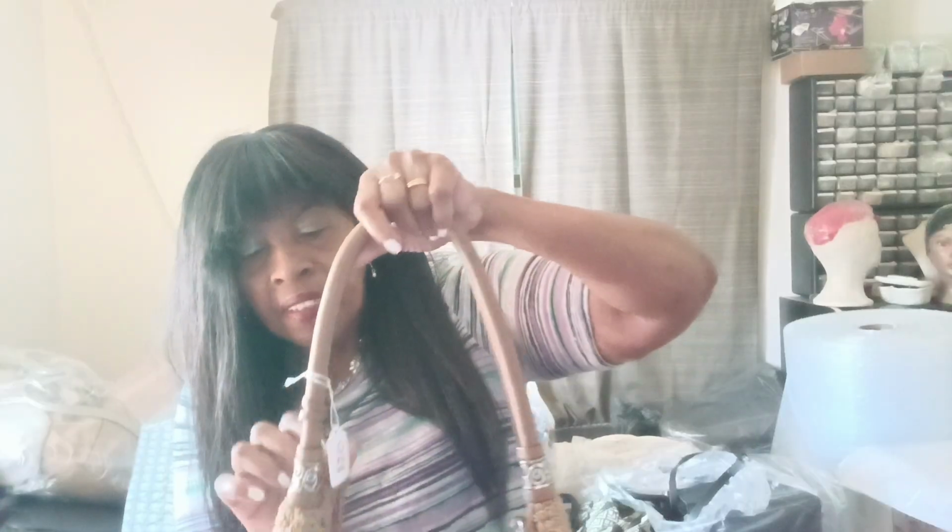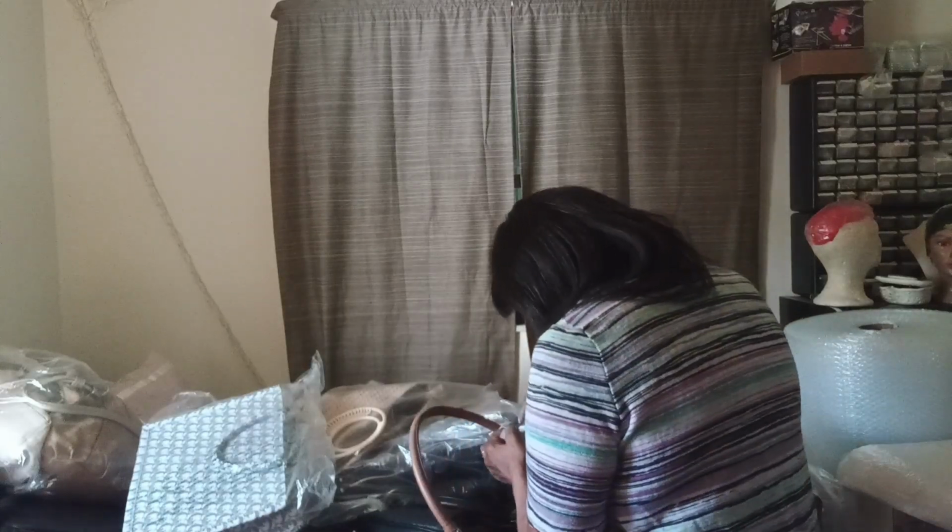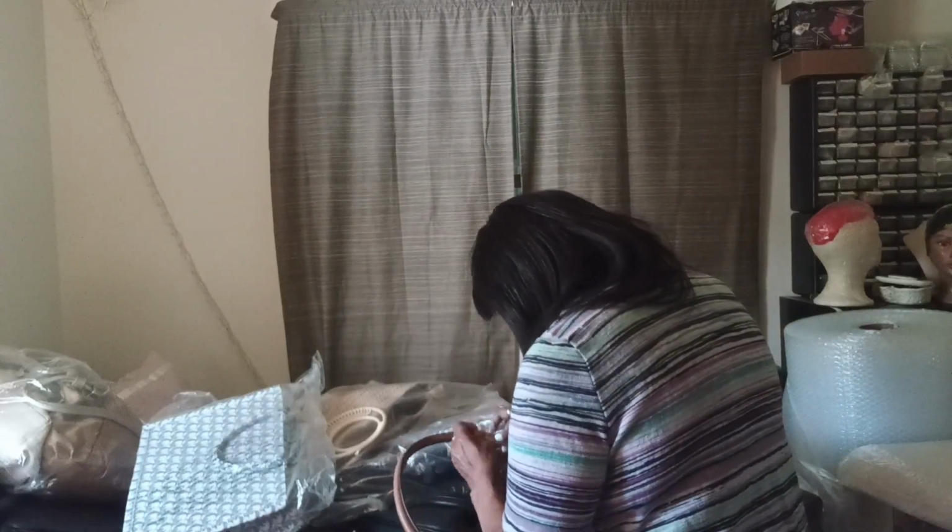Alrighty, so these still got the tags on them, so I haven't done anything to these. I just thrifted these, and they are so pretty. I could at least take the tag off of these. Let me see if I can do that real quick. There we go. One tag off.